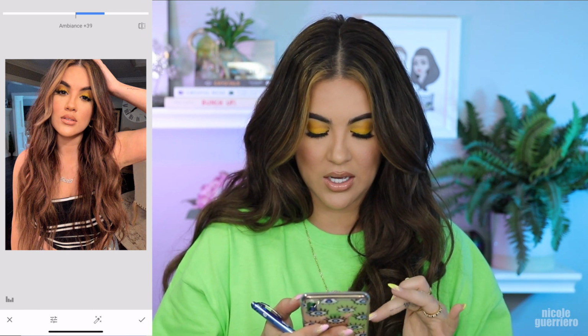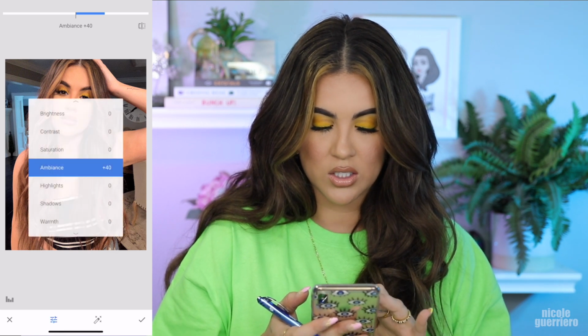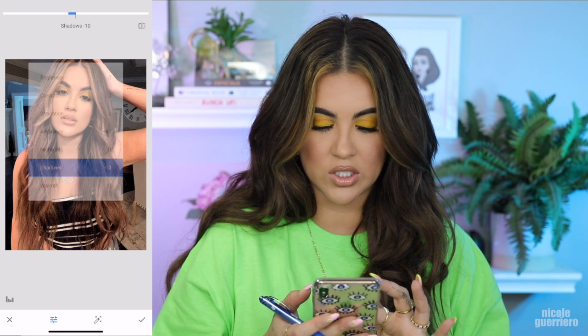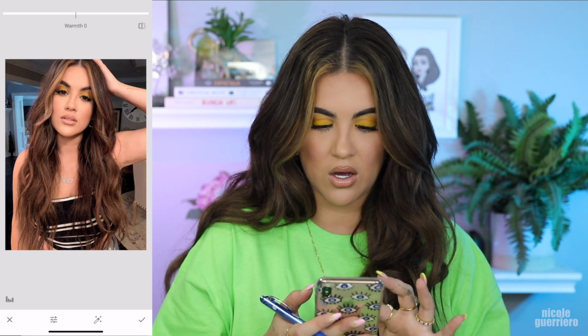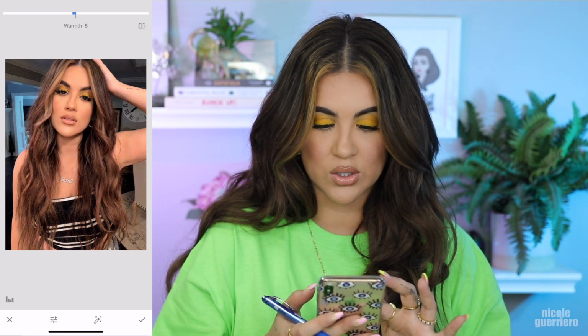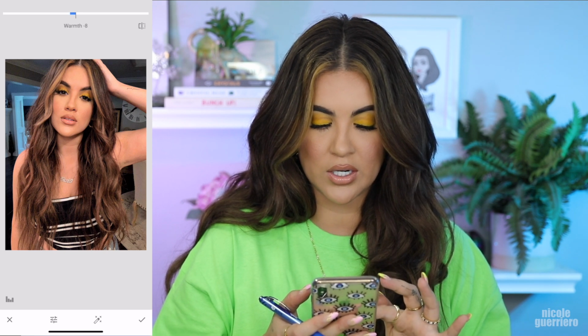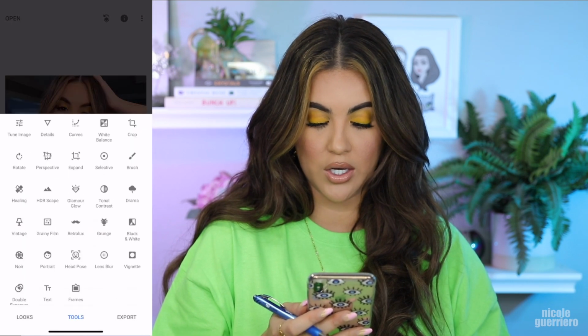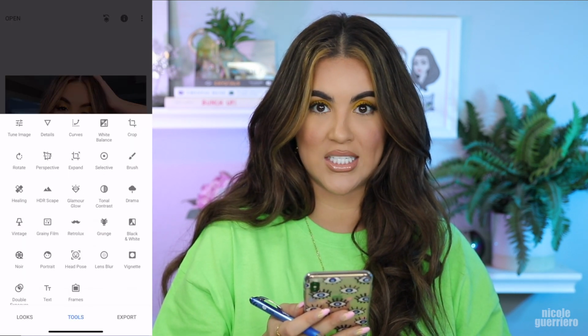So I turn the ambiance up, and then I like to also turn the shadows down, and if it's a little warm, I'll adjust the warmth just a little bit so it's not super orange. But you can do, like I said, so many things in this app. Look at all that stuff to mess with.